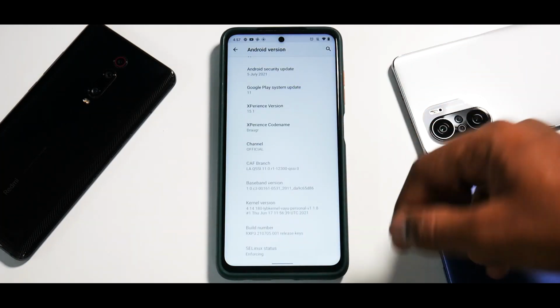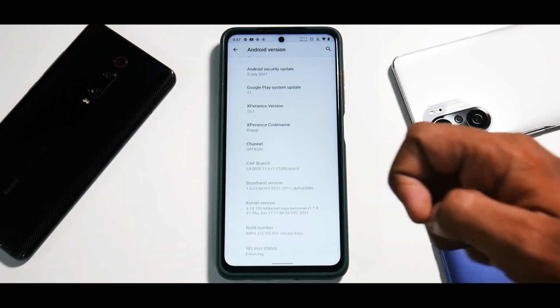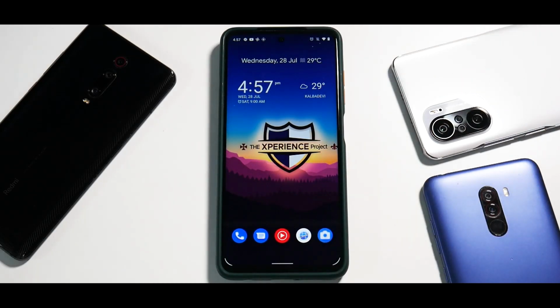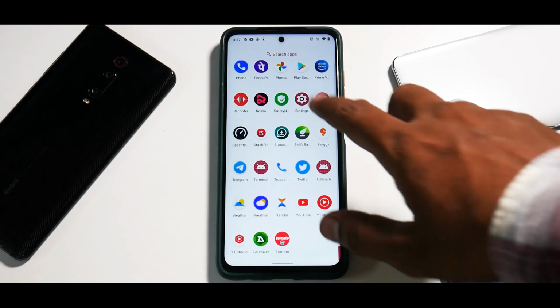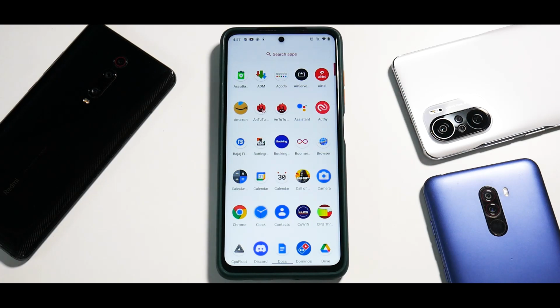And if we talk about the kernel, we are using lib kernel yu personal. That is the latest version. SE Linux status is enforcing, and as I said earlier, safety net passes out of the box. So you will have absolutely no problem at all using your banking applications. DRM info says that L1 certification is working just fine. I've tried Netflix, I've tried Amazon Prime HD, and everything works as expected. So two most important factors for a lot of people who want a ROM for daily driver, well, your L1 is taken care of and your safety net is taken care of, so you will really not have any problems.